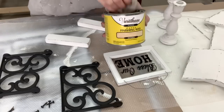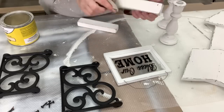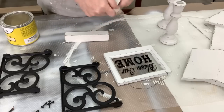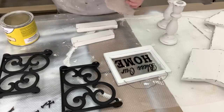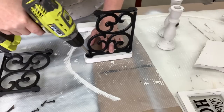And now for the rest of these pieces, those are the ones that I painted black and then painted white. So now I'm going to seal that paint in with some Varathane finishing wax. This is a nice wax. You just wipe it on and wipe it off and then let it dry. And then I will start putting these pieces back together, putting these wrought iron corbels back on their pieces of wood.